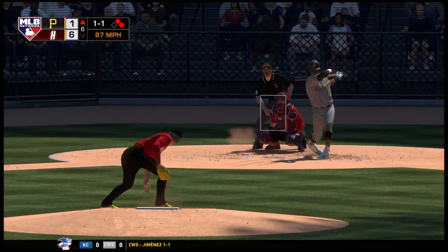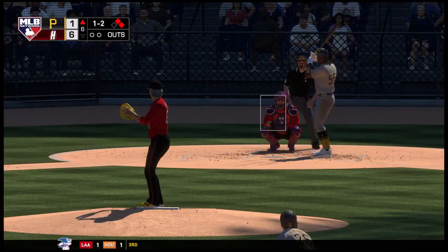At the plate now, Josh Bell. 1-2 now as that one's fouled off.